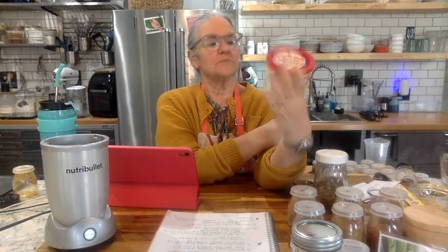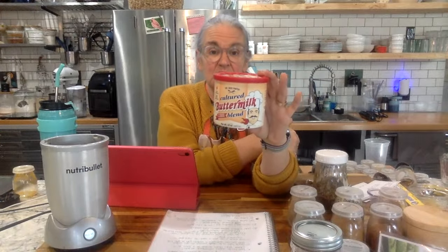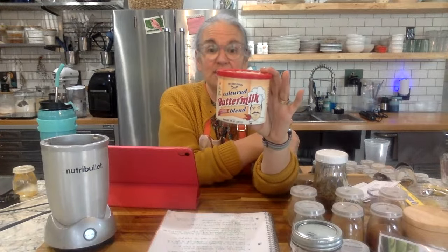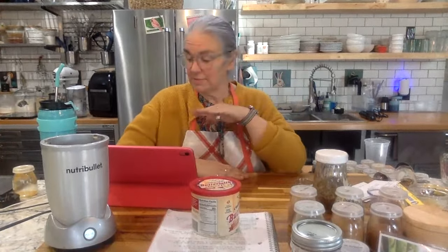This is the brand of buttermilk that I use, Saco, S-A-C-O, the Saco Pantry. You can get it on Amazon. I get it at Kroger or Walmart. They sell it in the aisle where you buy your dry milk, basically the baking aisle.